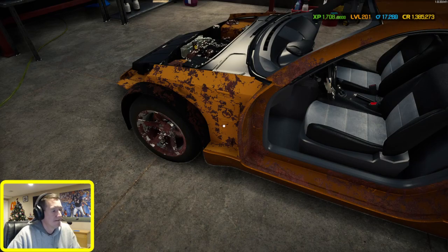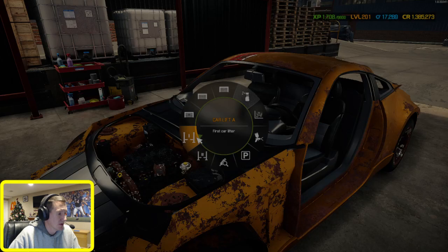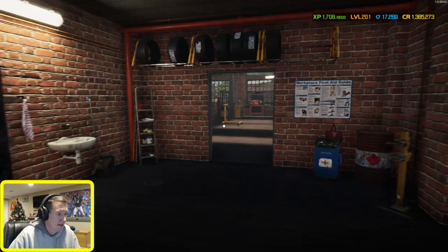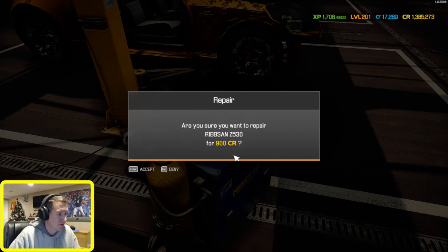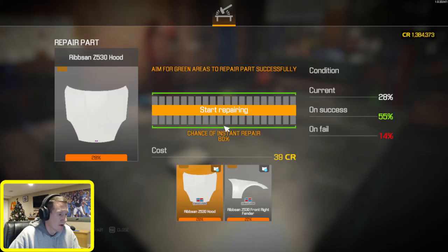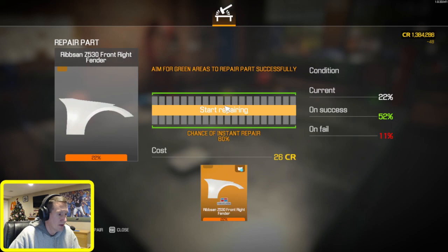All right, so let's move this over to car lifter A. And we'll start it up on the lift. Grab the welder and weld up the frame. While that's welding, I'll go repair our few body parts that we have that are actually repairable.